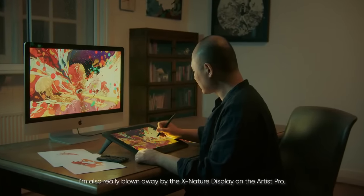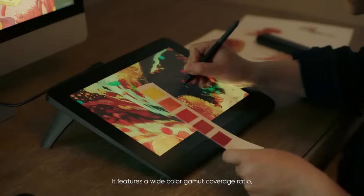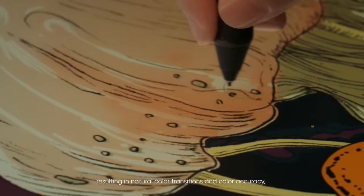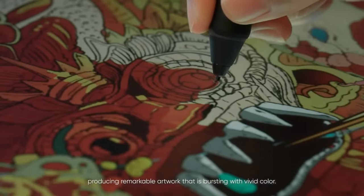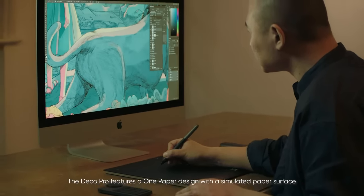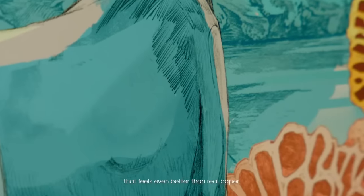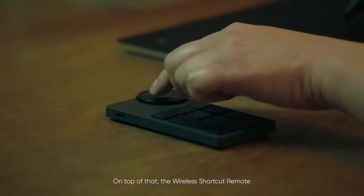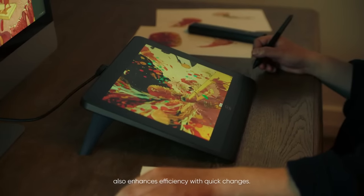I'm also really blown away by the X Nature display on the Artist Pro. It features a wide color gamut coverage ratio, resulting in natural color transitions and color accuracy, producing remarkable artwork that is bursting with vivid color. The Deco Pro features a warm paper design with a simulated paper surface that feels even better than real paper. On top of that, the wireless shortcut remote also enhances efficiency with quick changes.